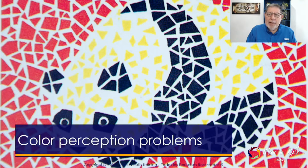Some people have problems perceiving different colors, and this is usually called color blindness. But it's not that they don't see in color. They have difficulties distinguishing between some colors, particularly red, green, and blues. So when you combine those colors in an image, in a map, for example, then people might have trouble distinguishing among those colors. So you have to take that into consideration when you are designing.